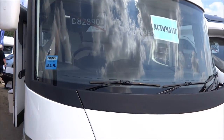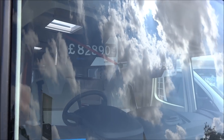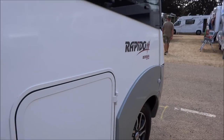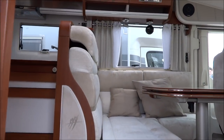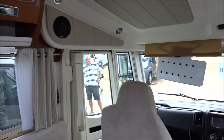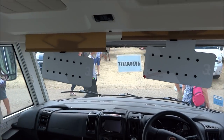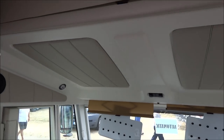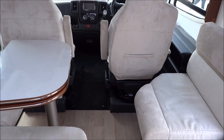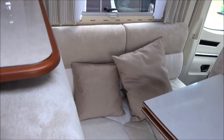A little bit different, an A-Class, was 82, now 79,995, a Rapido. Let's go and have a look inside. Already you can see the benefit of the A-Class with a big open cab, so spacious. Drop down bed and a really nice lounge seating. Really comfortable.